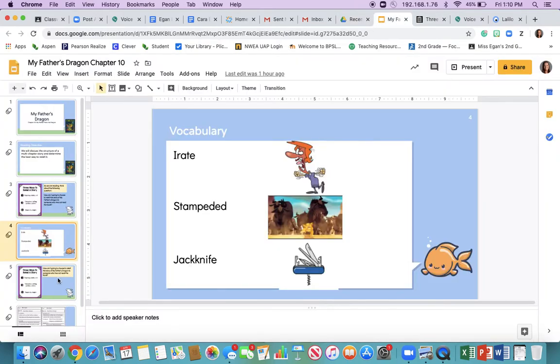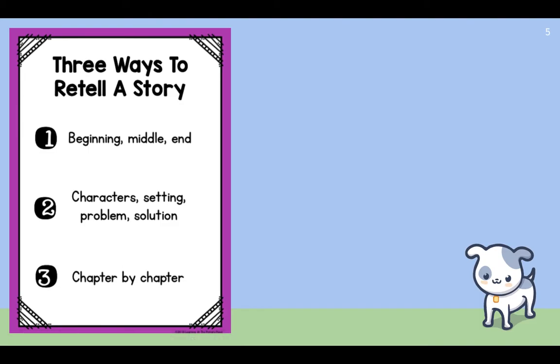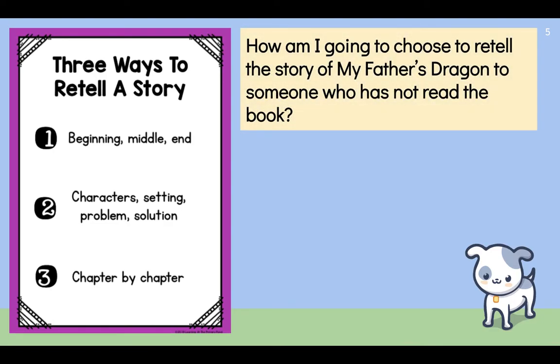We made it, students. It's one of my favorite stories. I'm so happy. Okay, so before we started reading, I told you there were 3 ways to retell a story: the beginning, middle, end, sharing the problem, setting, characters, and solution, and going over it chapter by chapter. So we thought about the question, how am I going to choose to retell the story of My Father's Dragon to someone who has not read the book?